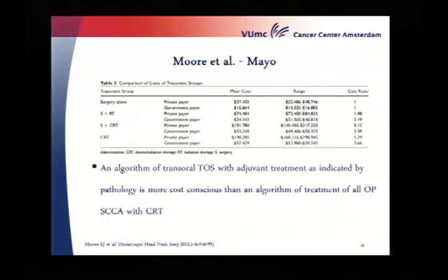publish their initial results. So here we see what the Moore paper from Mayo, which Greg just talked about, taught us: that surgery alone is much cheaper than surgery with radiation, surgery with chemoradiation, and chemoradiation alone. I think that's not really very big news. And they state that an algorithm of transoral surgery with adjuvant treatment, as indicated by the pathology, is more cost-conscious than an algorithm of treatment of all oropharyngeal carcinomas with chemo-RT.